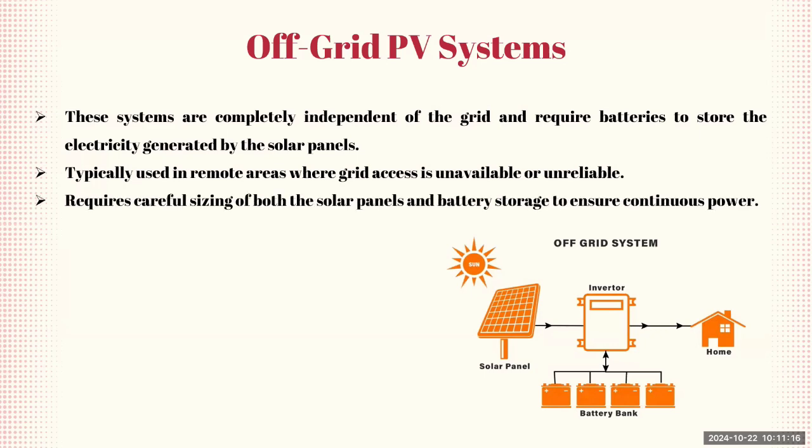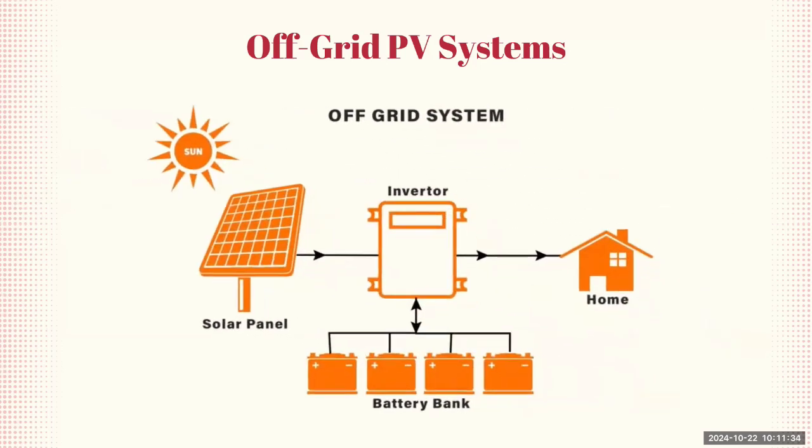It requires careful sizing of both the solar panels and the battery storage to ensure continuous power, because you need to ensure that you have the correct battery amount. For example, if you're producing too much energy and the battery is not able to store this energy, then of course there'll be energy wasted. So it's important to carefully size the system. This is just a clear picture.